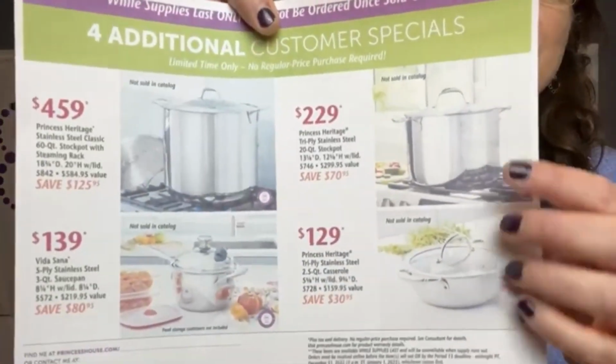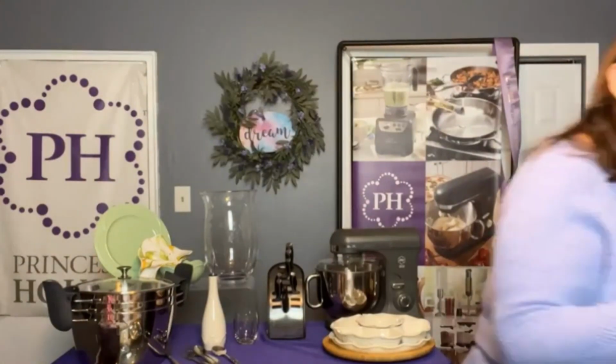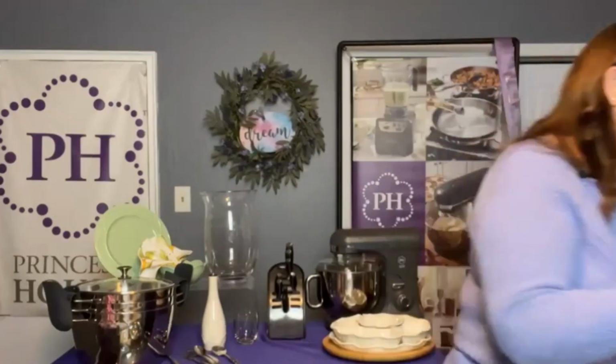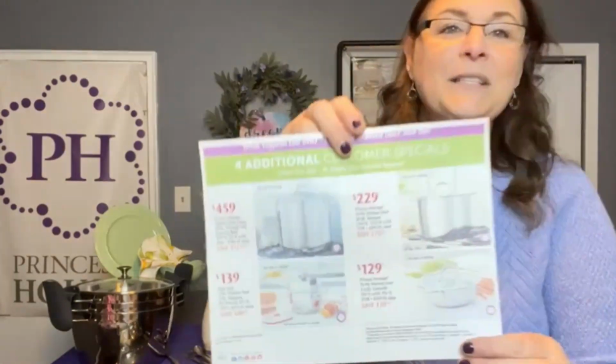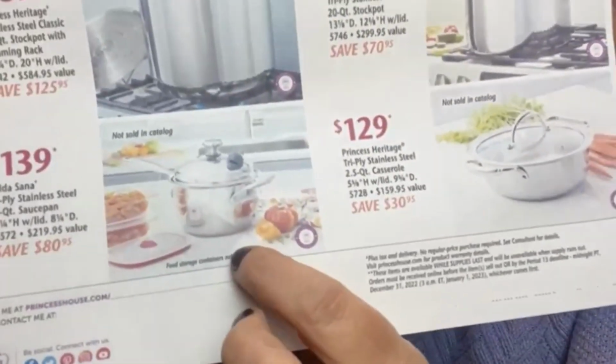I also wanted to show you that we have two of our big pots on sale. I'm going to show you the flyer so that you can see. One is a 60 quart, that's this one over here, and then one is a 20 quart. But I just want to give you an idea of size. If you've never seen a pot that big, this one is a 25 quart. So the first one that is on sale, that's the 20 quart, it's very similar to that size. But the 60 quart is three times as big. So they're on sale as well. And then also we have one of our Vita Sana cookware, and that one is on sale for $139.